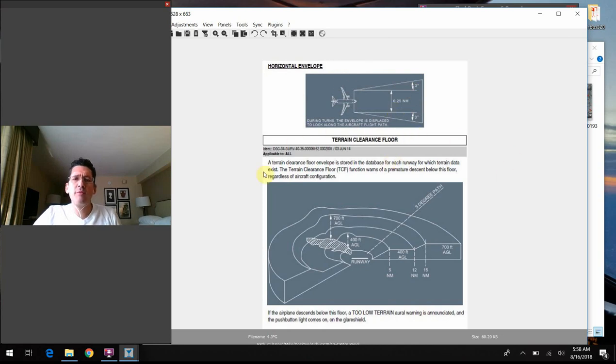One other portion of that terrain or forward-looking system is this terrain clearance floor feature that we've got built in there. Basically, around every runway that we have in our database on the airplane, they've built these rings, and within a given range you're supposed to be outside of this area. In other words, you operate a safe distance away from whatever terrain is around whatever airport or runway we're operating in and out of. If you were to penetrate this floor, it's going to give you a "too low terrain" warning and tell you to rectify the situation.